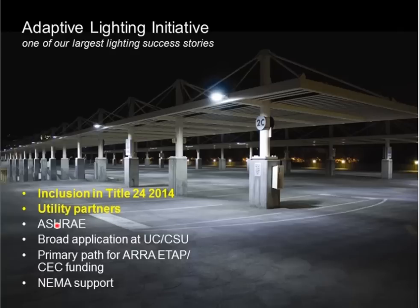Parts of this have been carried over into ASHRAE, and some of the partners here in California are working very closely with ASHRAE. We have broad inclusion at all the campuses. The campuses have embraced this as standard practice now for parking structures. The state invested in this very heavily with the ARI money, and we have very strong industry support. We partnered very closely with the manufacturers, and we moved this forward as a standard, as a collaborative effort with the lighting industry.